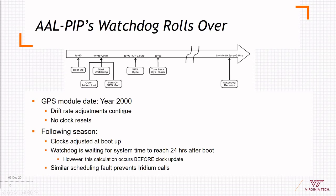The problem occurs the following season whenever we go through this whole process and we do this step. So the clock is adjusted after boot up. The watchdog is waiting for the system time to reach 24 hours after boot. That 24 hours is measured from boot using the hardware time, but it's checking the system time. So it's actually waiting for 24 hours plus 19 and a half years before it will recognize a communications fault and reboot the system.